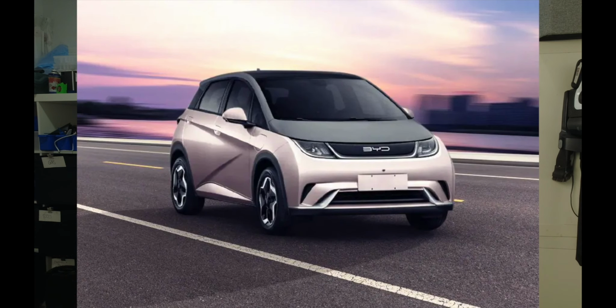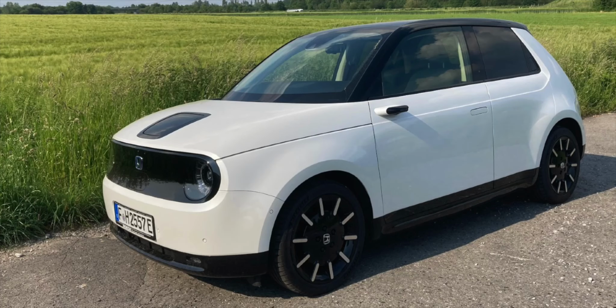My only concern with it is the front is a little bit ugly. That's it. But lots of cars have something, you know, whether it's a Yaris or a Honda Jazz or Honda E or whatever. Although the Honda E is actually just a fantastic car.